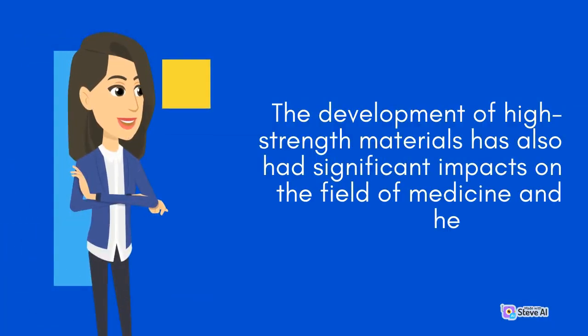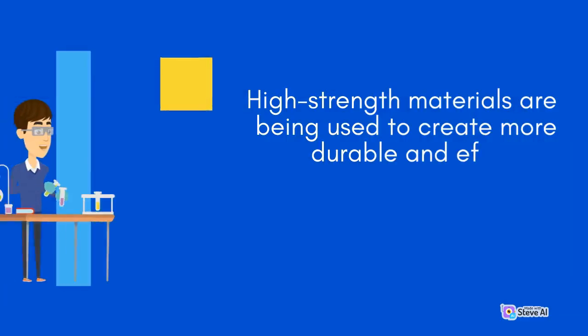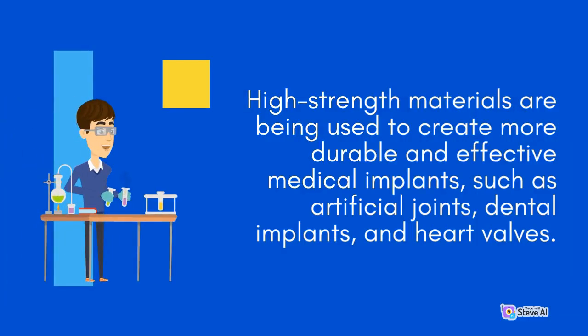The development of high-strength materials has also had significant impacts on the field of medicine and healthcare. High-strength materials are being used to create more durable and effective medical implants, such as artificial joints, dental implants, and heart valves.